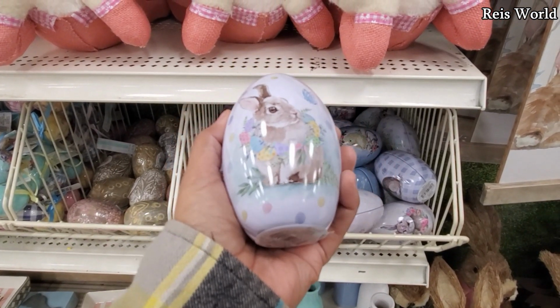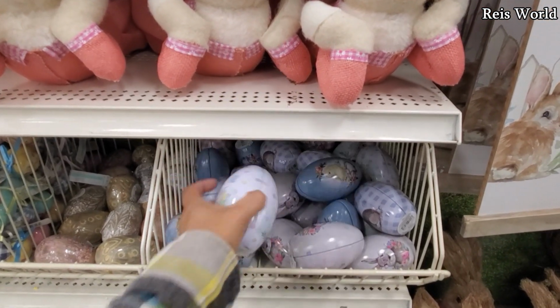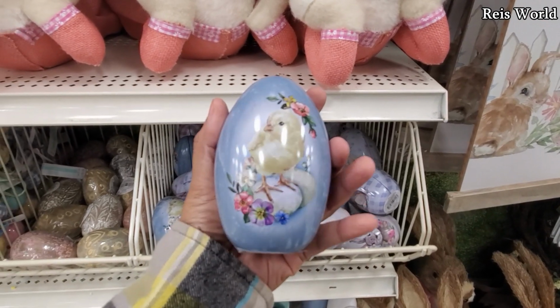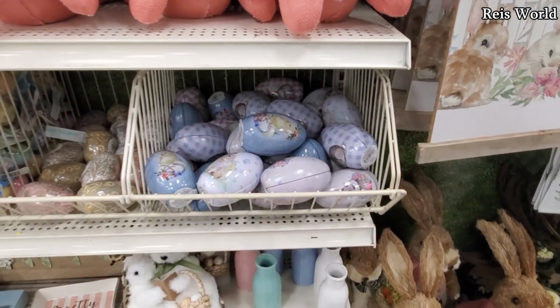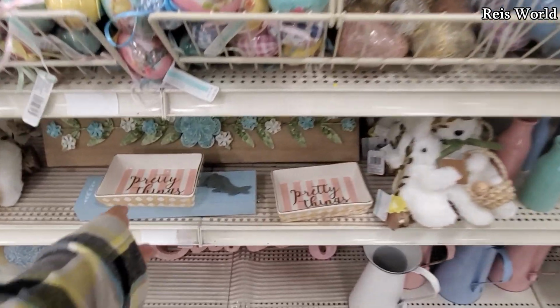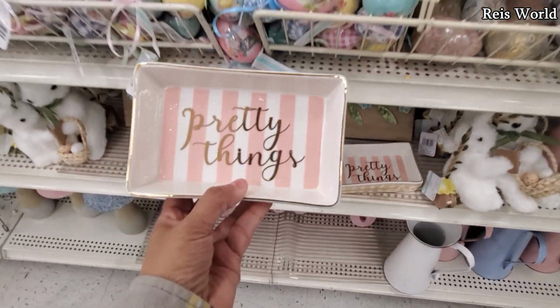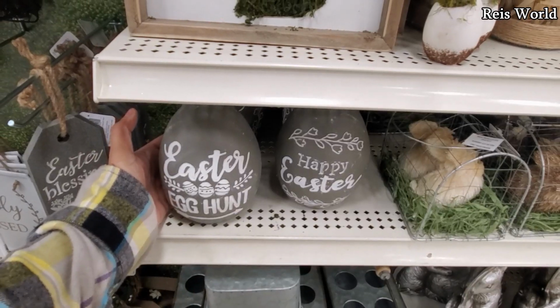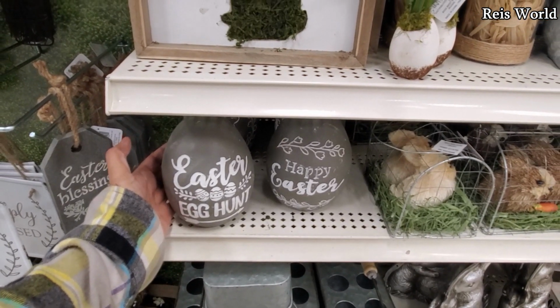And you know what? Some of the stuff is new and some not. A lot of it looks the same from last year. And I feel like the price has kind of gone up. And look at this one. Pretty things. I believe it might be in the wrong spot, but 12. Happy Easter egg hunt. That one's going to be 10.